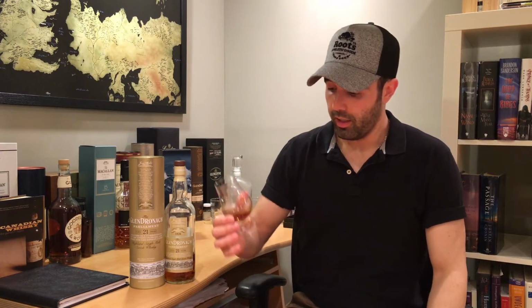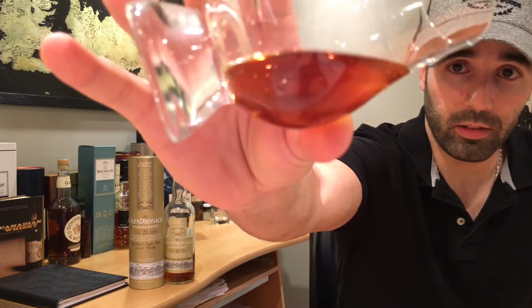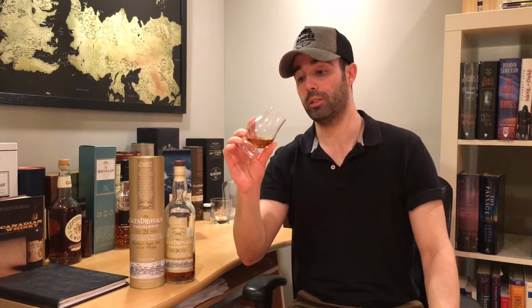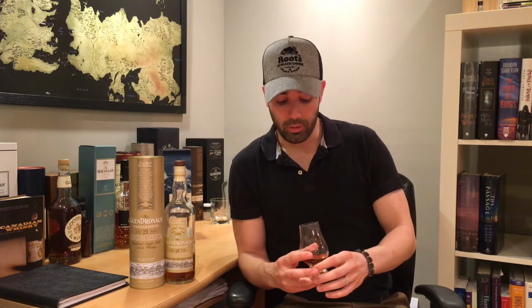Okay. Anyway, as you can see, you have a dark amber color here. Like I said earlier, it's natural color, so that's pretty impressive. You have some pretty dark whiskey here, which tells us that there's a good chance that there's first fill barrels involved. It's a combination of Pedro Ximenez sherry and Oloroso sherry, just like the 12-year-old. So it's been aged in those two types of barrels for 21 years. If you watch my review of the GlenDronach 12-year-old, I raved about it. It was fantastic stuff. This too is fantastic stuff, and I'll explain why in a sec.